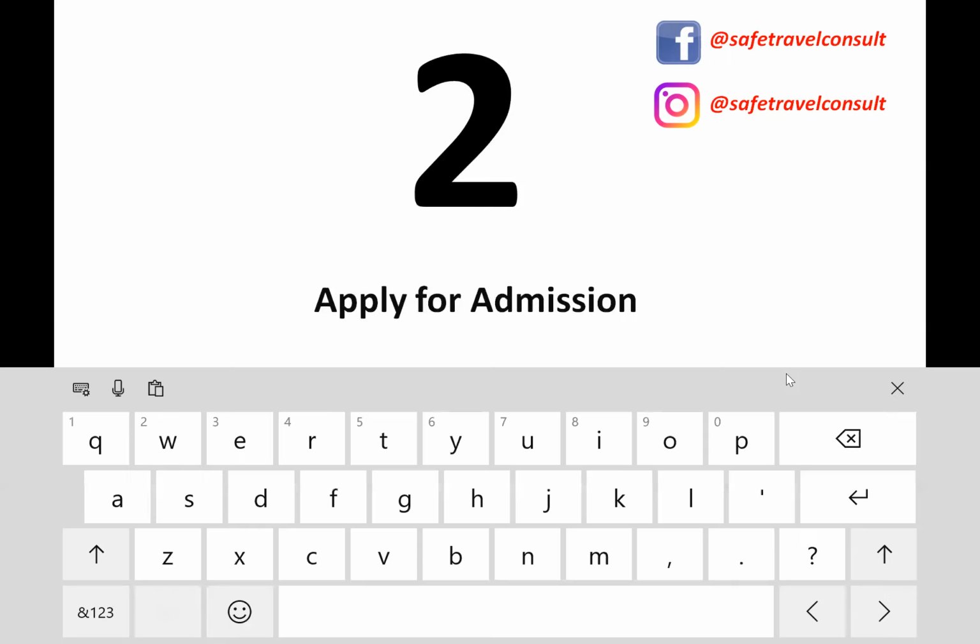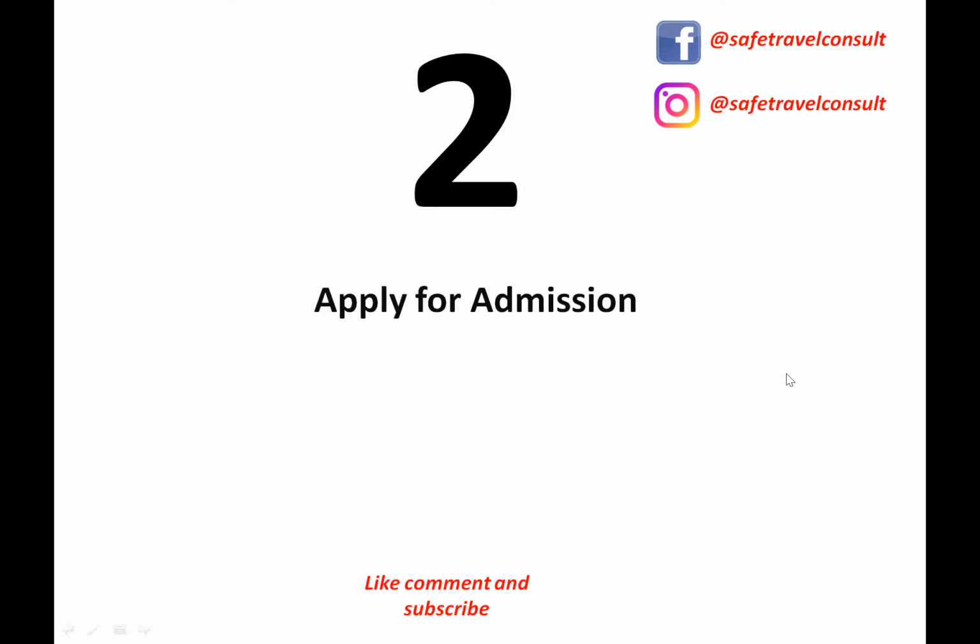So now, step two. Once you have chosen the school that you will be attending, the next step is to apply for admission, depending on which certificate you are currently holding. Let's say you have a BSc, that means you can go for Masters, you can go for PGD, you can go for PGC. You have OND, you can go for advanced diploma. If you have HND, you go for PGD as well, or PGC. If you have NC, you go for advanced diploma as well.